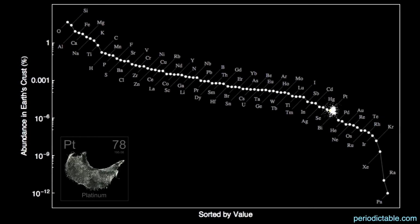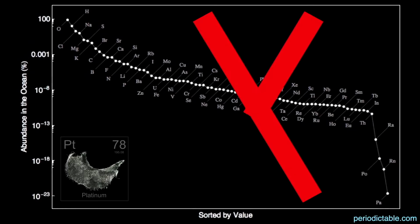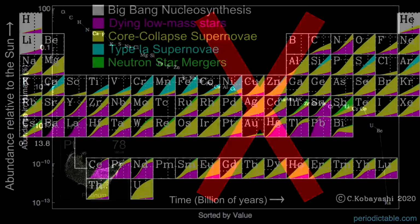Very uncommon in the crust of the Earth, it's the 72nd most common element at 3.7 parts per 100 million. Gold is more rare by 10 times at 3.1 parts per billion, though platinum is more expensive. Go figure. Platinum is undetectable in the oceans of the Earth. And lastly, like most of the elements in the upper reaches of the periodic table, there's no platinum in us.